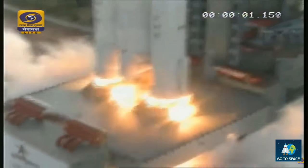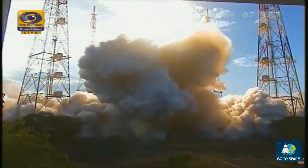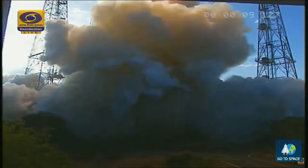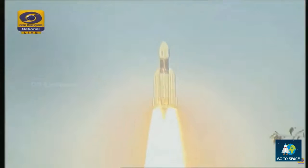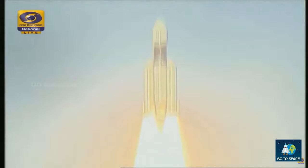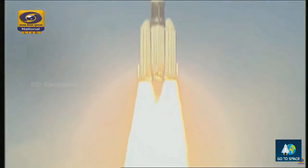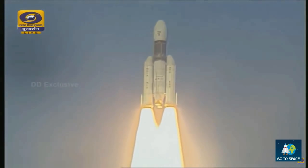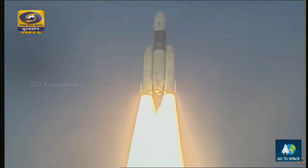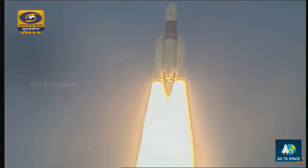S200 ignited, vehicle liftoff. Plus 4, plus 5, plus 6, plus 7, liftoff normal, plus 9, plus 10 seconds. Just heard the announcement, liftoff normal. Plus 15 seconds. 15 seconds into the flight. Plus 20 seconds. First stage performance normal, indicated as normal.